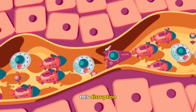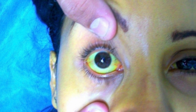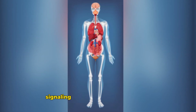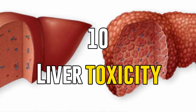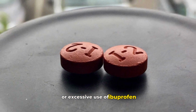This disruption can lead to a buildup of bile acids in your liver and bloodstream, causing symptoms like jaundice, itching, and changes in urine and stool color. It's like your body's alarm system signaling that something isn't quite right. 10. Liver toxicity. Serious concern associated with the prolonged or excessive use of ibuprofen.